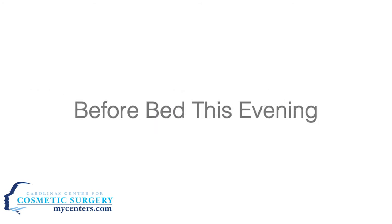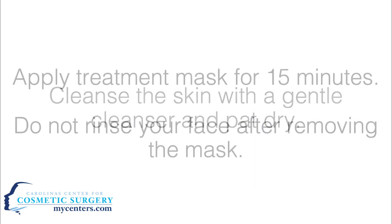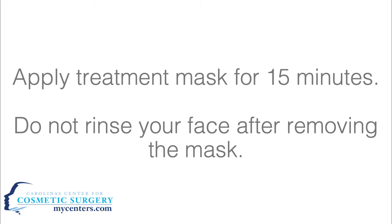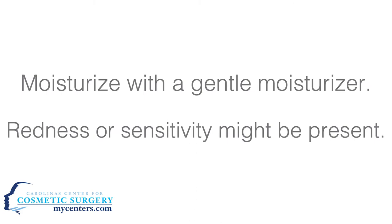Before bed this evening, cleanse the skin with a gentle cleanser and pat dry. Apply treatment mask for 15 minutes. Do not rinse your face after removing the mask. Moisturize with a gentle moisturizer.